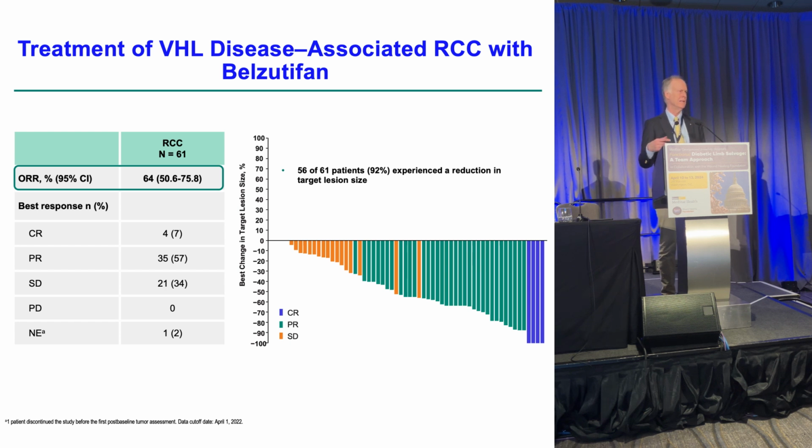If you prefer so-called waterfall plots rather than swimmer's plots, here I'm showing you the shrinkage of the indicator kidney tumor, the indicator lesion. I'm a lumper rather than a splitter, so I would say all the tumors were getting somewhat smaller, but if you like RECIST criteria, I think at this point the RECIST response rate is about 60%.